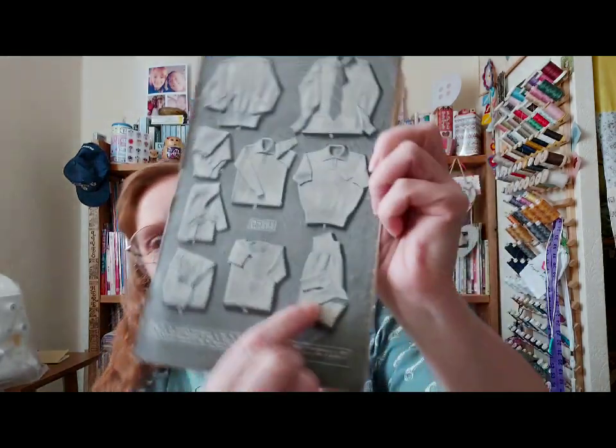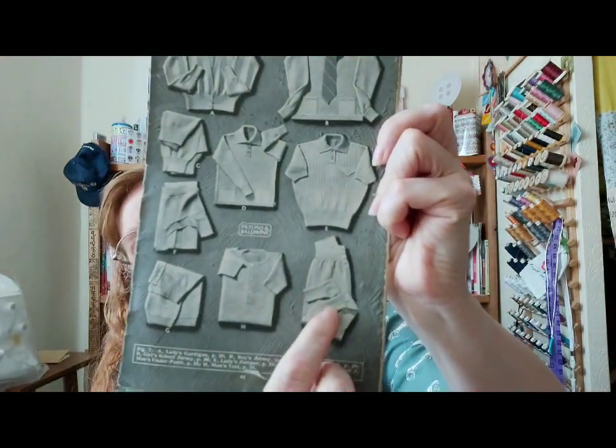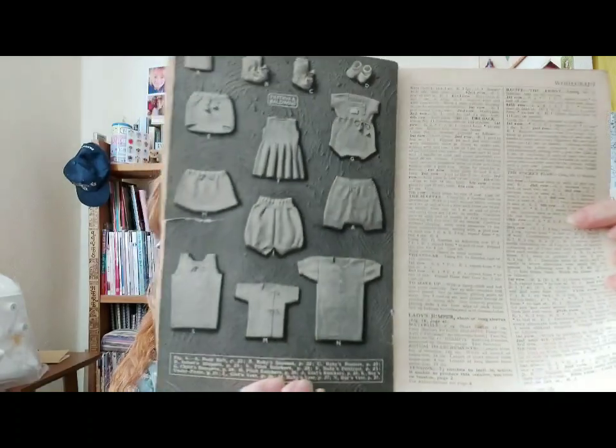Oh, what's that one? It's those. It's brilliant. I really, really do. And oh, look at this. Look, there's a whole page dedicated to little ones. But yeah, I love looking through these.